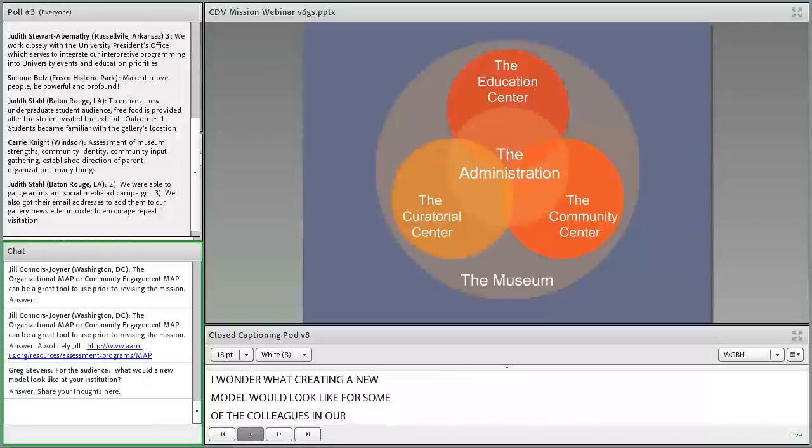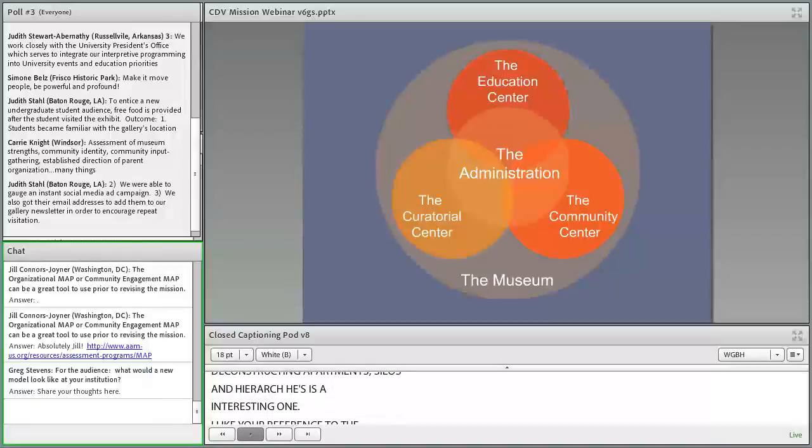I look at this Venn diagram, and it's very similar to a diagram that approached what I came out of graduate school thinking, and that was the visitor-centered museum experience. So I think your approach to deconstructing departments and silos and hierarchies is really an interesting one. I also like your reference to the 21st century education, or IMLS 21st century skills approach. So just wondering if Mamie or Charlie, you have any thoughts about this, or anybody in the audience, if you want to share your thoughts, please type them into the chat box.